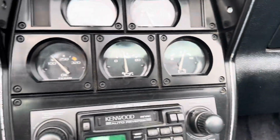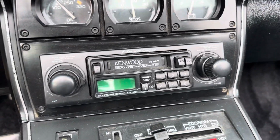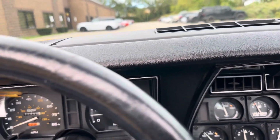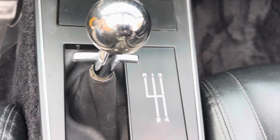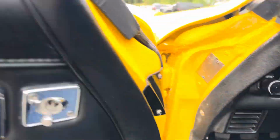Grab your cassettes because you got the old school cassette player Kenwood. Air conditioning, rear defrost. Car drives out wonderfully. Dash is good. All your gauges are working the way they should. Nice car.